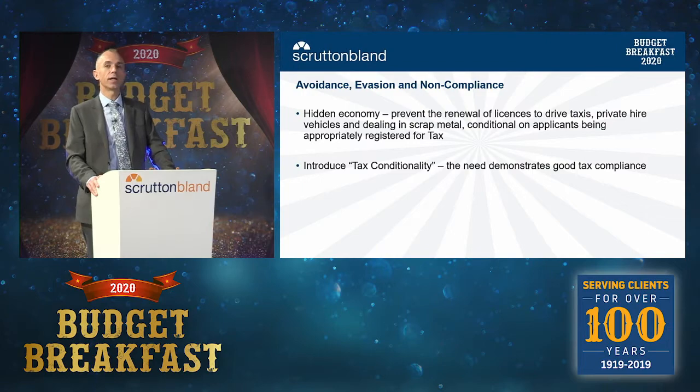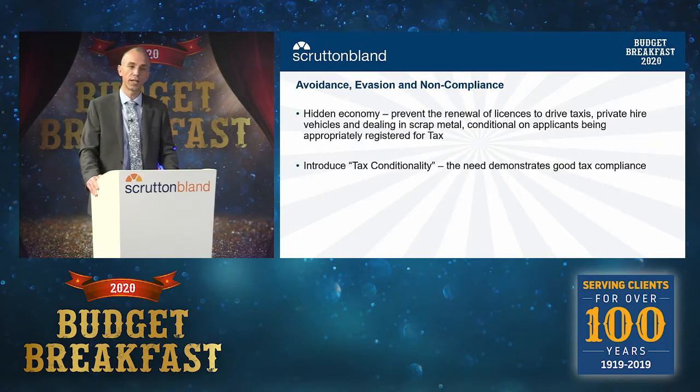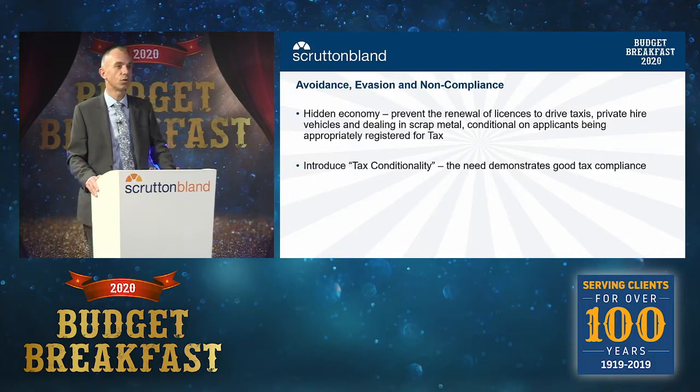They're now saying that unless they comply, unless they register with HMRC, they won't be able to renew their licences. I think it's one thing to talk about registration with HMRC, but how they're going to police whether they're making a full and complete return is a very different matter, and we'll have to wait and see just how that works.